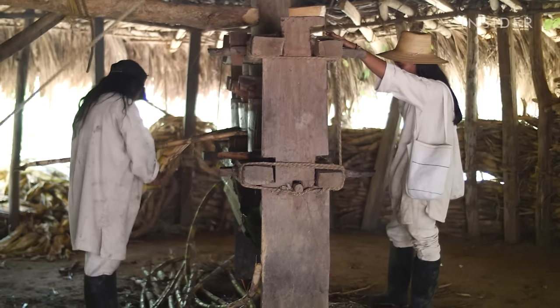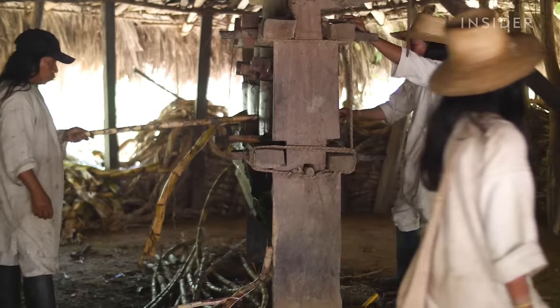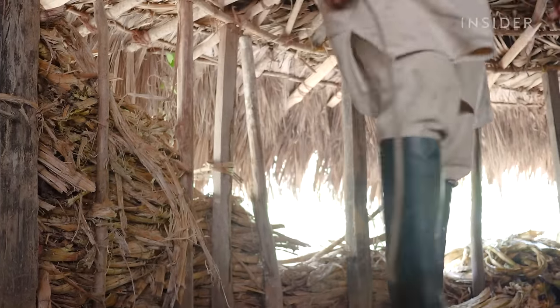Using this mill is hard work. It takes three people to keep it running. Two push the cane into the mill, while another one directs the mule that powers it.